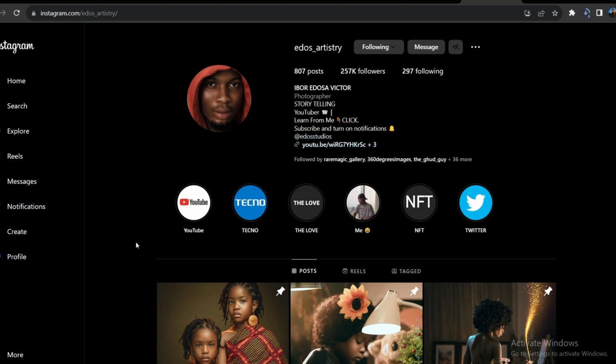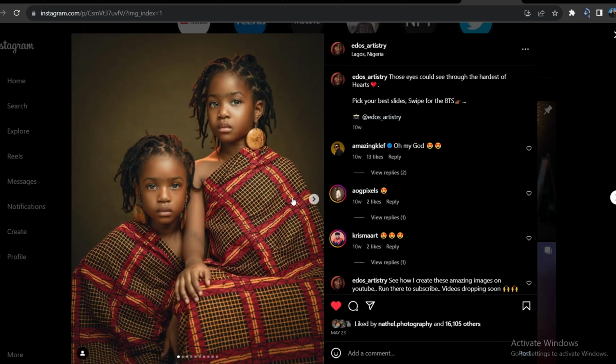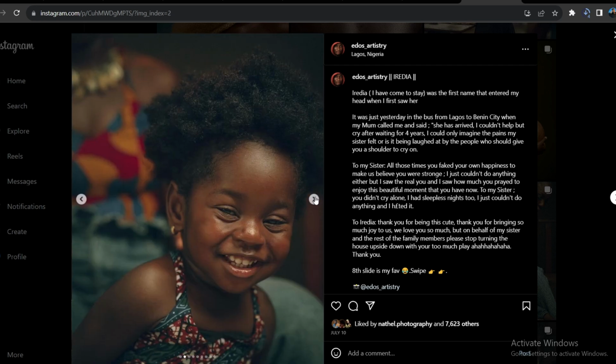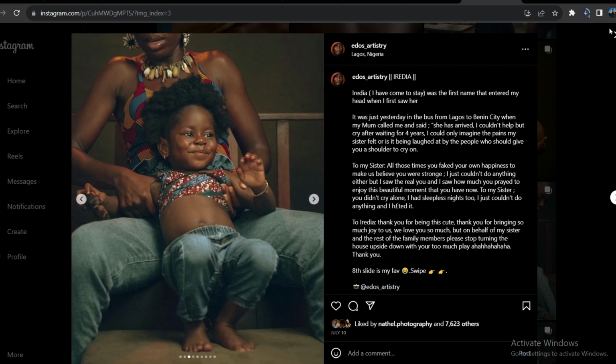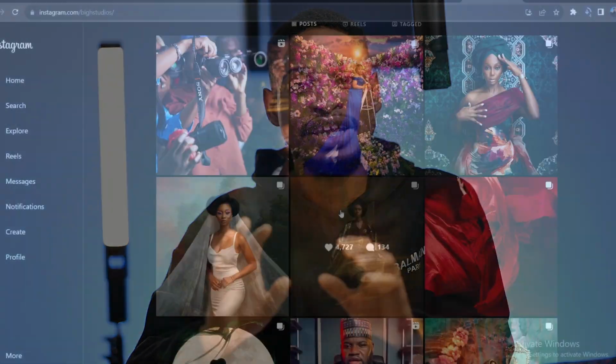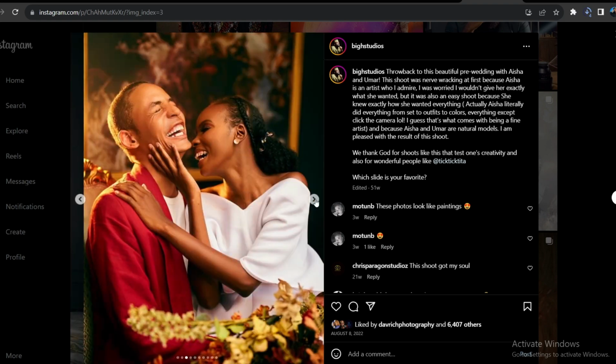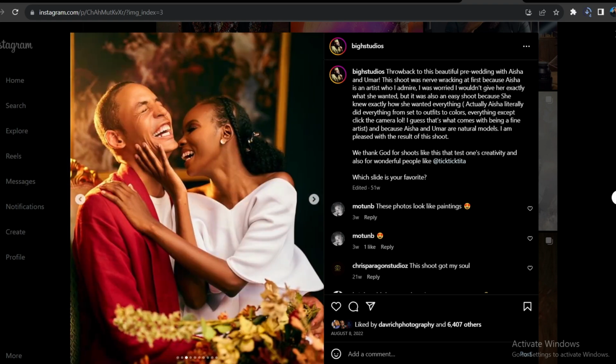If you look at edos artistry's images, you can see the story behind the image. You can see the emotion the image conveys. You are just drawn to the image and you can feel the emotion of that particular image. So edos artistry is a good photographer for storytelling because you can actually feel the emotion. And another photographer who tells a good story is Biggish. I don't know if you have seen Biggish's wedding pictures, but you can feel the emotion and you can actually tell the story of the image by just looking at the image.